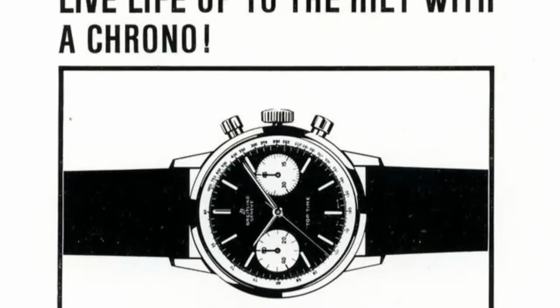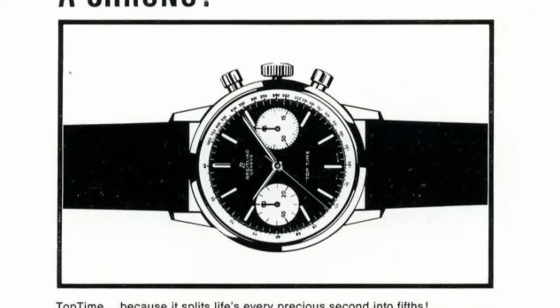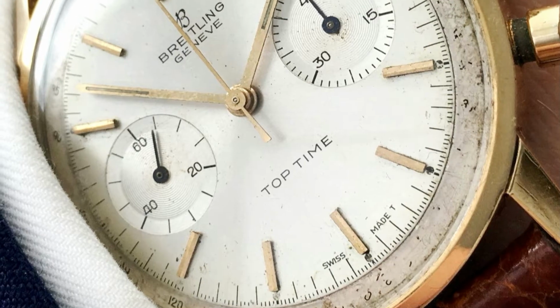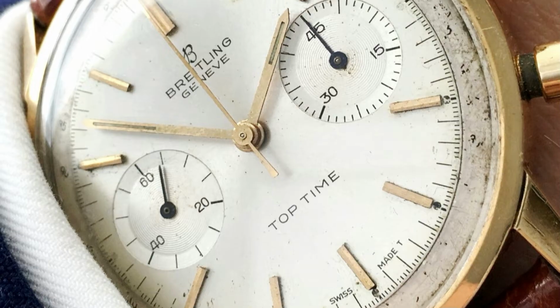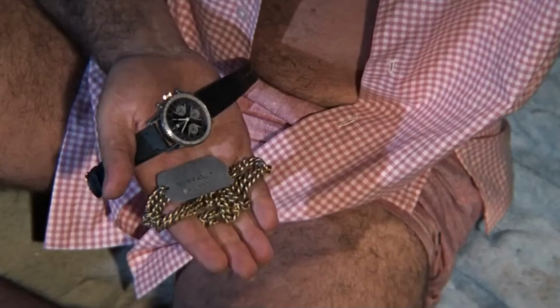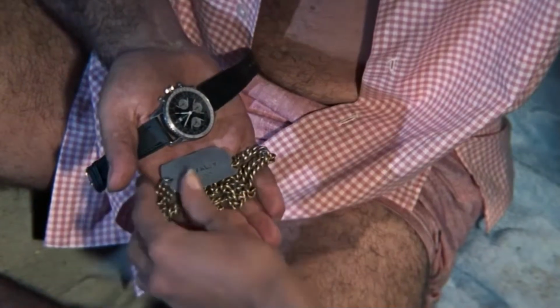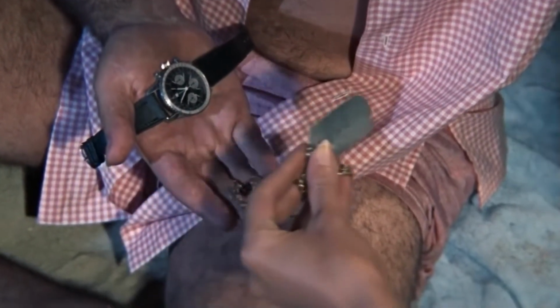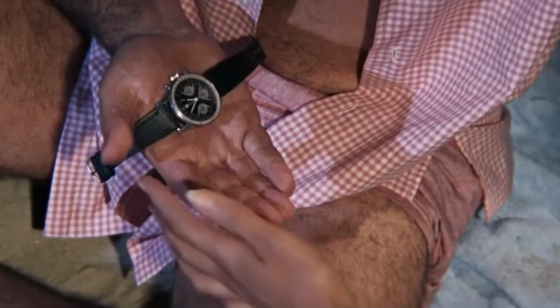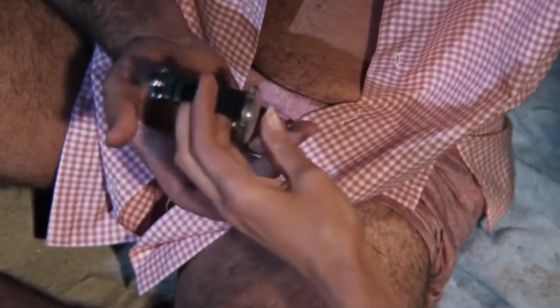It came in traditional round and square casings and sported various face designs and unique features, such as a tachymeter, pulsometer, and a decimal scale. And if that didn't make the Top Time hip enough, the legendary Sir Sean Connery wearing the watch in the James Bond movie Thunderball certainly established the watch as the coolest new wearable tech for the amateur adventurer.